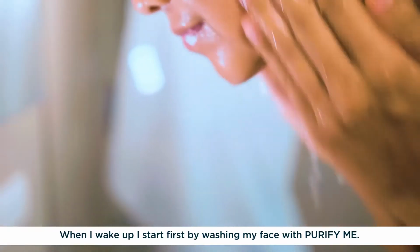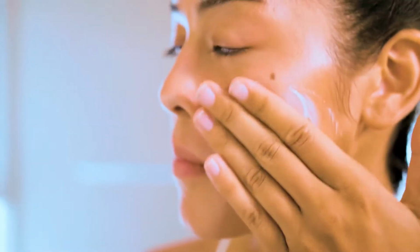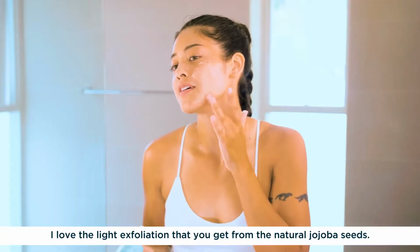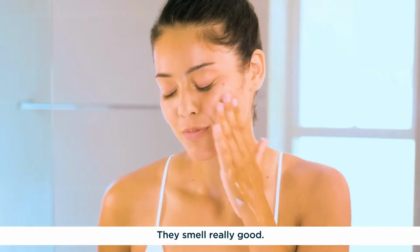When I wake up, I start first by washing my face with Purify Me. I love the light exfoliation that you get from the natural jojoba seeds. It just smells really good.